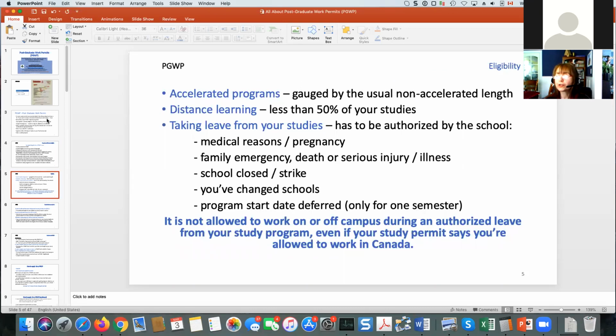So about accelerated programs, let's say the program is a 1-year program, which is officially 2 semesters, and you are not taking the authorized semester in between this semester of study, so you're not taking a break, you are taking all the courses without any vacation. So it means the program is accelerated, and the length of the postgraduate work permit will be determined by the usual non-accelerated length. So if you completed such program in 8 months, but the program itself is listed on the college website as a 1-year program, you will receive a 1-year postgraduate work permit.